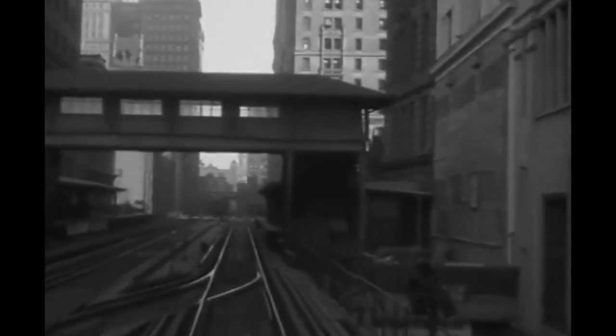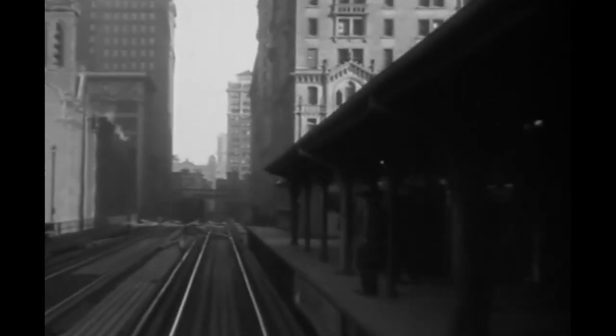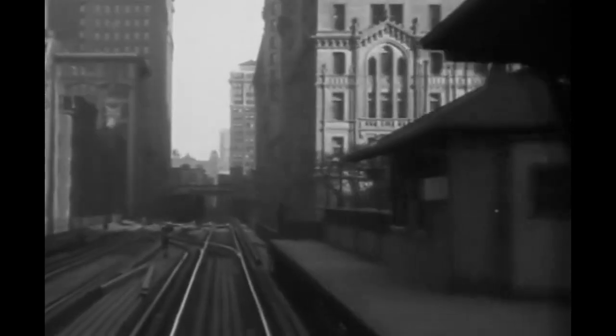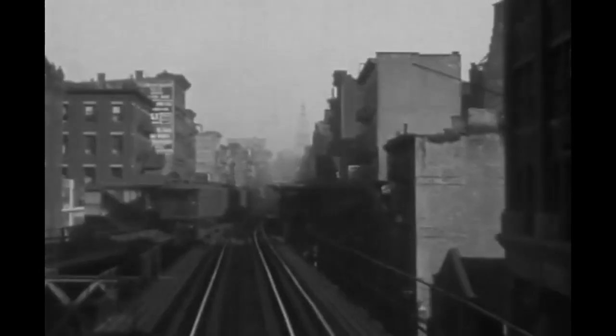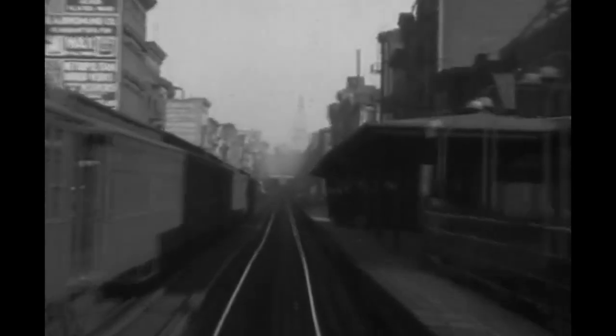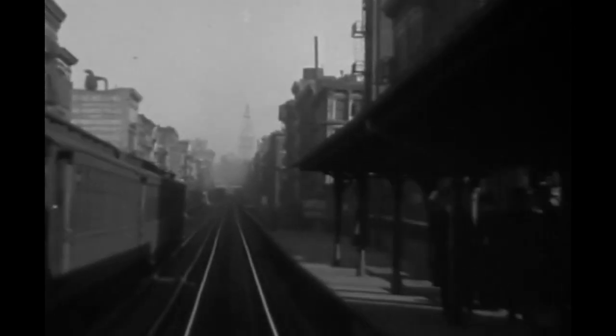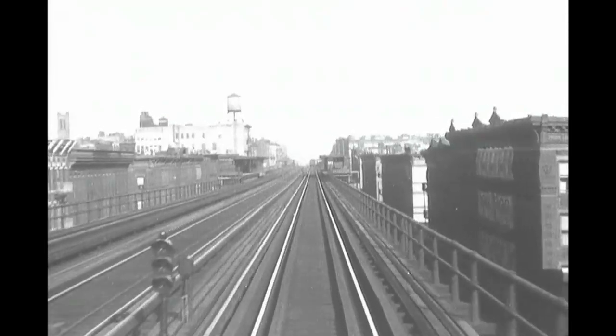Northbound at Rector Street, Trinity Church is off to the right. This is probably Franklin Street Station. This is probably Grand Street. Further north now.